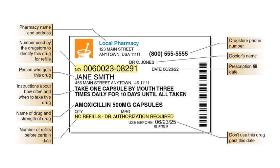You should not use it beyond that date, obviously for the efficacy of the drug. So that's all important information. Again, it's really important that you know those abbreviations as well, so make sure to pay attention to that in your textbook. Again, that's Table 2.1 for the different abbreviations.